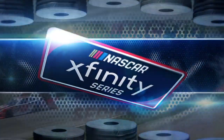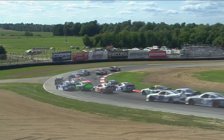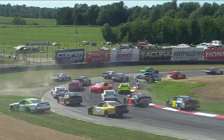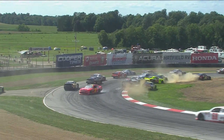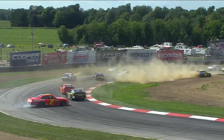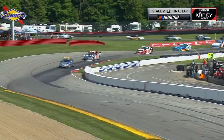So here we go off the turn 2. You see all that speedy dry. Guys are struggling for grip. Justin Allgaier gets spun or just spins out. Then the 9 of Noah Gregson trying to avoid him. Gets hit by his teammate there, Regan Smith, because they were all sliding about trying to avoid the 7. This will end stage 2 as he crosses the line.